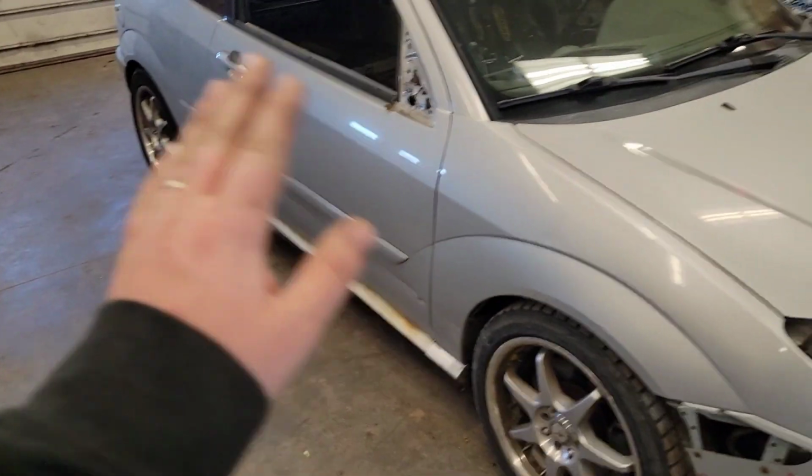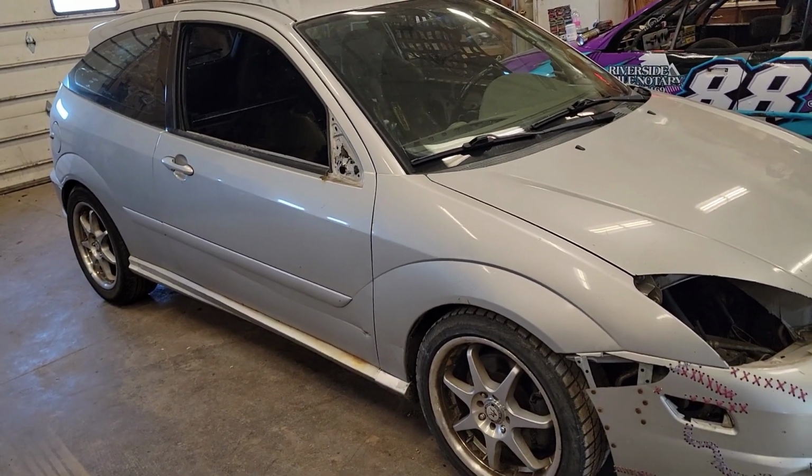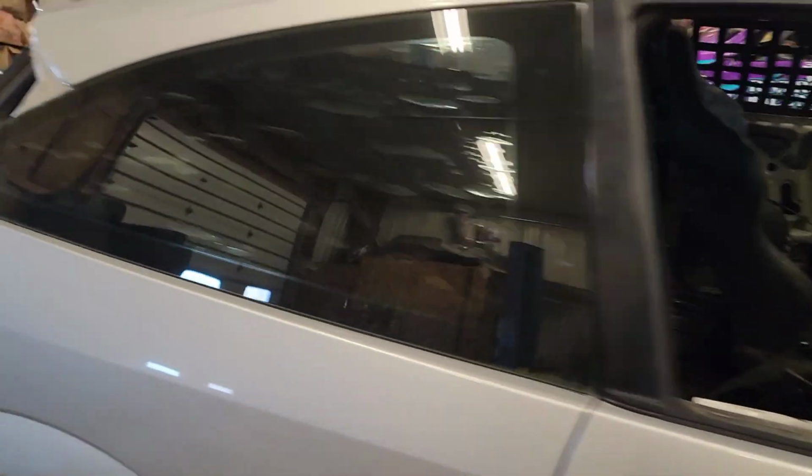I can normally make an enduro car last at least a year. My last one was a Honda Fit. I made it last 2 years. We did like 7 different events with it. The car turned thousands of laps, and that car was a completely rotted piece of crap.